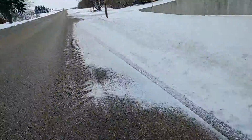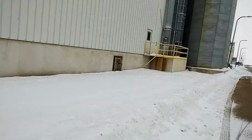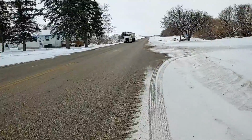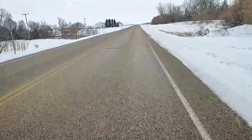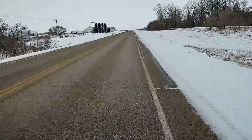Oh, shit. Just ripped my pants on the petcock. Oh, that sucks. These are really expensive. People are looking at me like I'm insane already, which I am. Come on. There we go. We're alive and running. Oh, that was getting old.